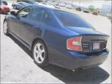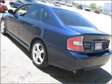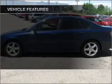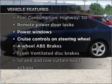He's always hot and she's always cold. Solve this problem while driving with dual temperature controls. Let the outside in with a built-in sunroof. Plus, enjoy these notable features that are included in this vehicle.